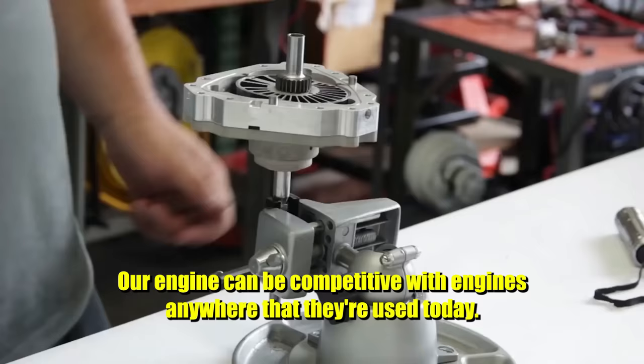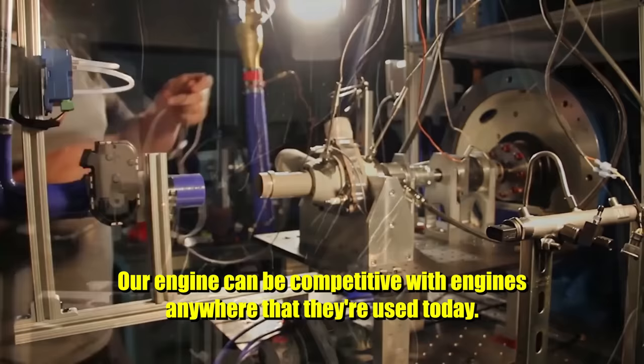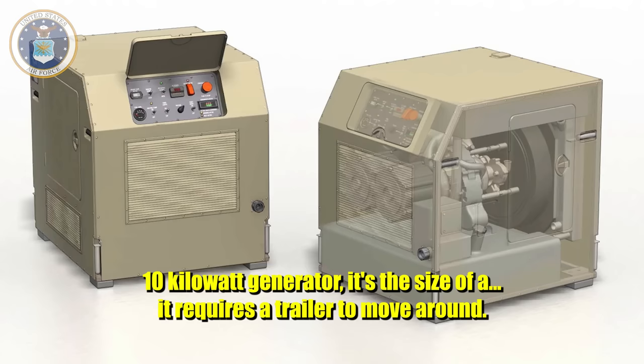Our engine can be competitive with engines anywhere that they're used today. A 10 kilowatt generator, it requires a trailer to move around.